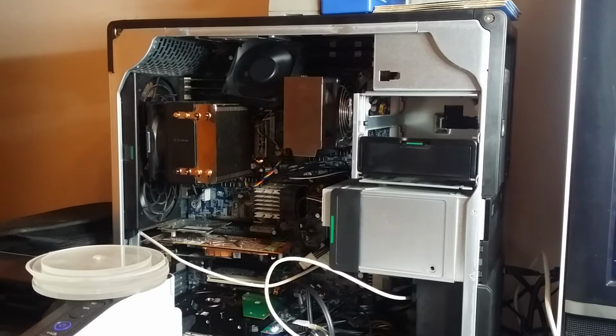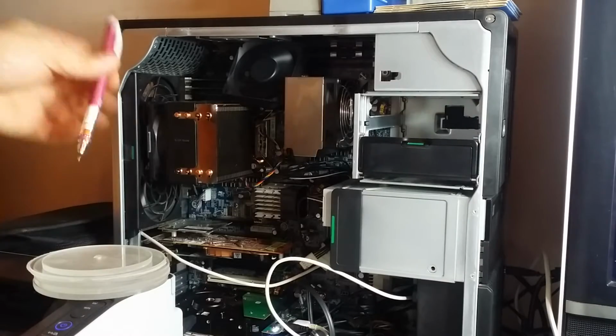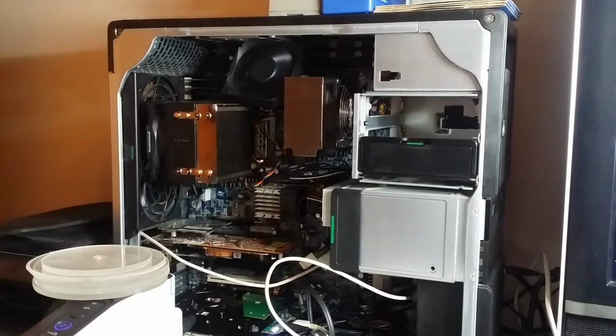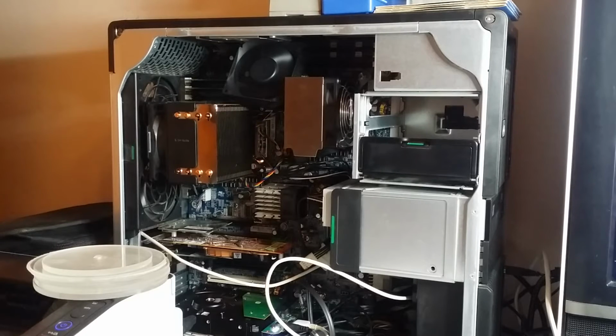But yeah, I need to upgrade the graphic card, and I think in the future I'm going to upgrade the processors as well. Now, if you go to HP's website, it tells you the list of processors that this machine can handle, and I've seen that it can handle the X5690, I think. I think that is 3.4.